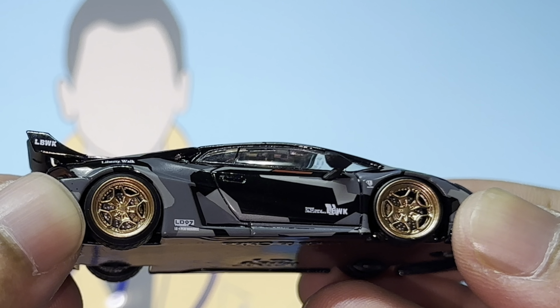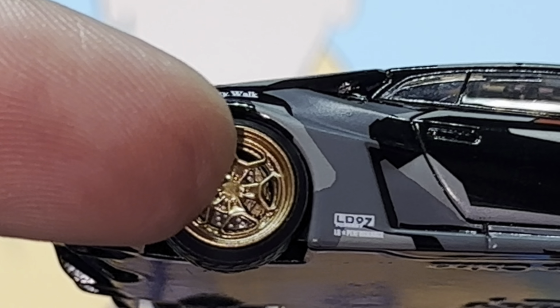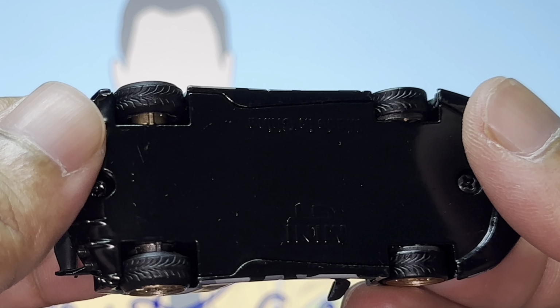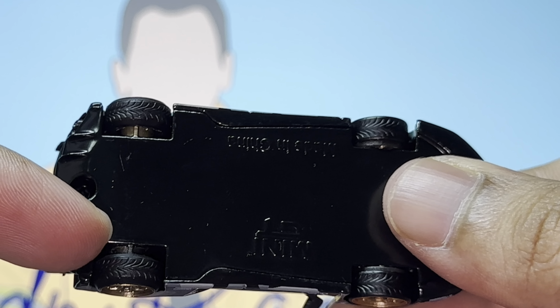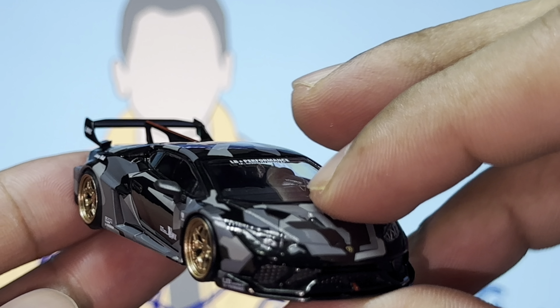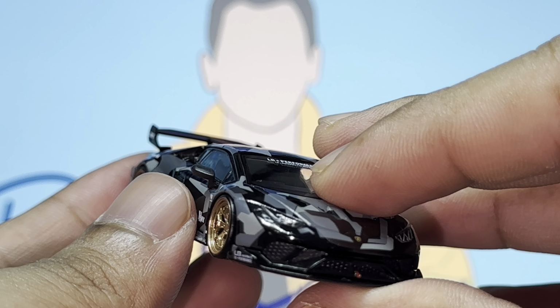The wheels look brilliant. Obviously these are all 3D printed. You can see the brake calipers inside as well. Hopefully the camera is doing some justice. So the finishing on the wheels is brilliant. You can see the spaces right there as well, just to fit the car, because the fitment on this is brilliant. Look at it. It's flush with the car. It's brilliantly done, and it's done to perfection.